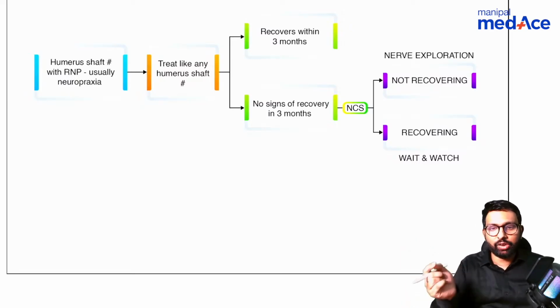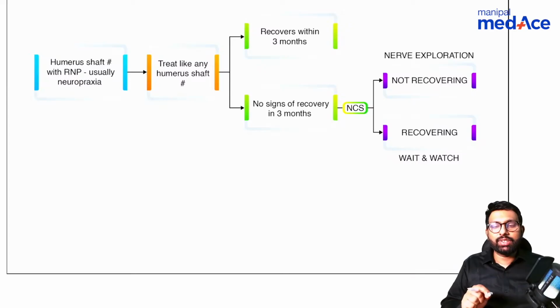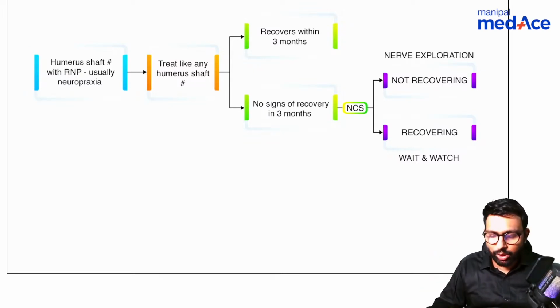After 3 months, if recovery is there, all well and good. If there are no signs of recovery, then you might have to do a nerve conduction study. And in nerve conduction study, if there are no signs of recovery of the nerve, then you might have to go for nerve exploration. So please remember this algorithm to treat cases of humeral shaft fracture with nerve injuries. They can ask you this as a concept as well.